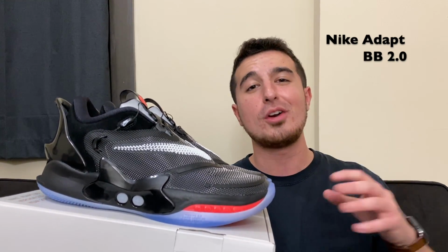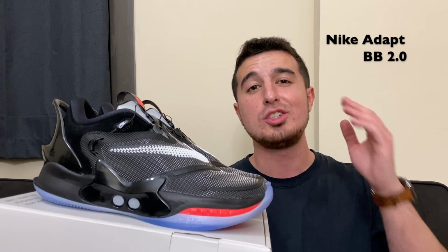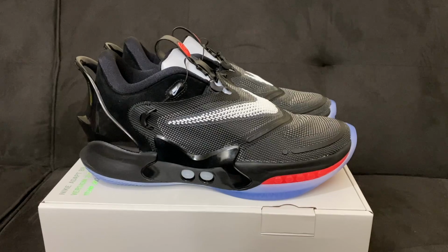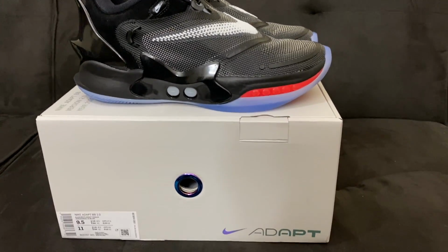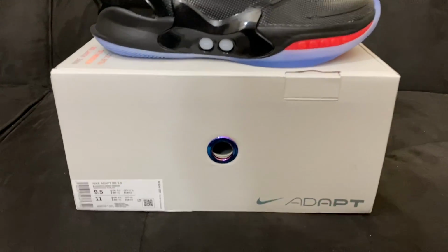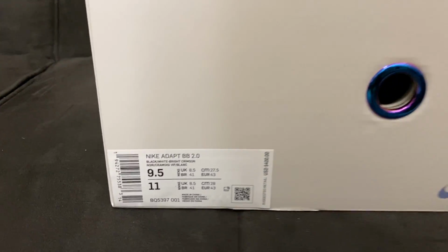So like I said, very excited to dive into it, and we need to just jump into it right now. So let's go. All right, so here we are with the sneakers, and like we always do here, I like to take a look at the box, and especially for this pair, there is so much going on and so many small details that this is where we need to start.